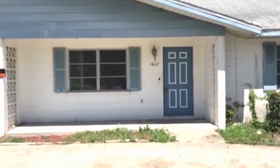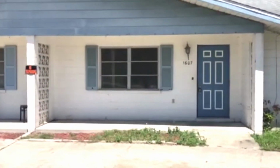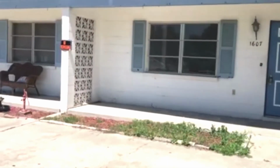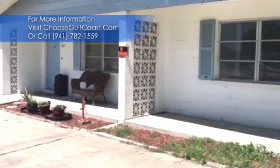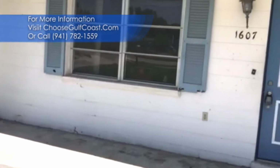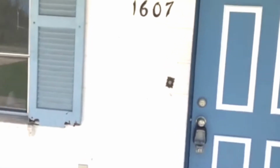Today we're at 1604 52nd Avenue West, which is a 2-bedroom, 2-bath duplex in Bradenton. And actually, 1611 right next door is currently occupied, but 1607 is vacant. I'm going to show you the inside, but the two units are identical, just flipped around. So we'll take a look in.